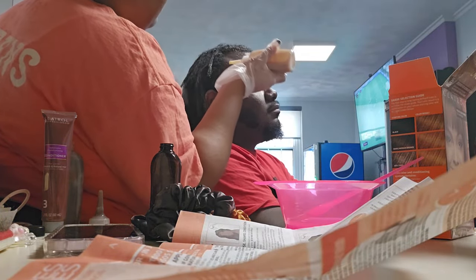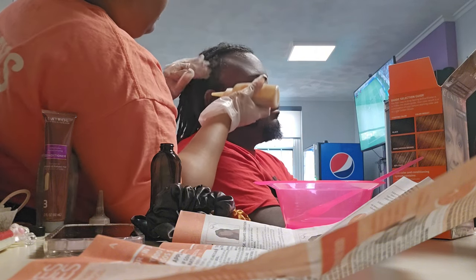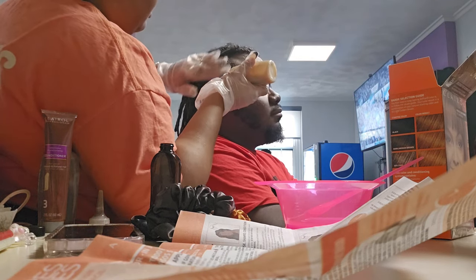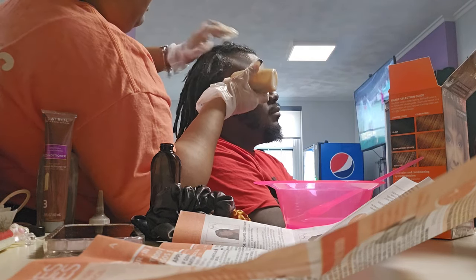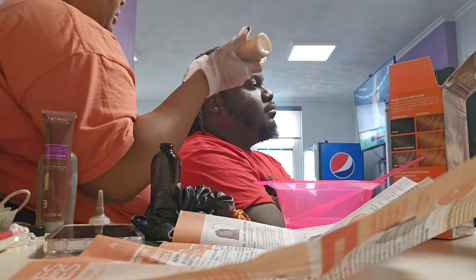If you ever touch these or try a new color, always do the bottom first and then the roots, because they process faster. That's why when a lot of people start from the top first, this is so much brighter than the bottom.